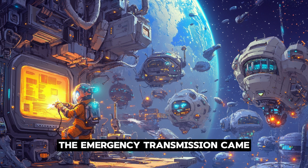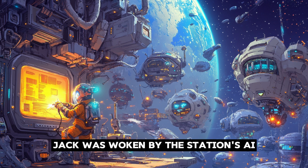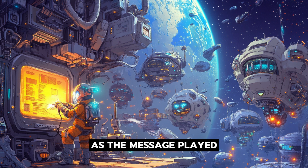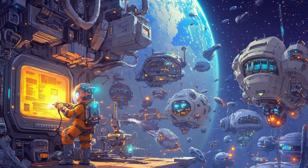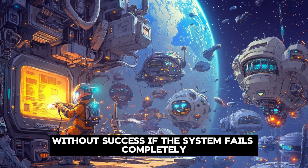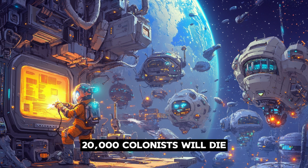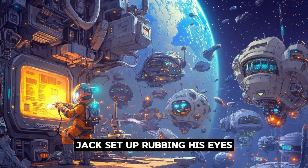The emergency transmission came during Reynolds Station's night cycle. Jack was woken by the station's AI, his private quarters lighting up gently as the message played. "This is Governor Xen of Kelva Colony. Our atmospheric regulators are failing. 3 engineering teams have tried repairs without success. If the system fails completely, our atmosphere will become toxic within 12 days. 20,000 colonists will die." Jack sat up, rubbing his eyes.